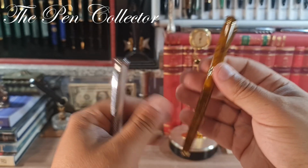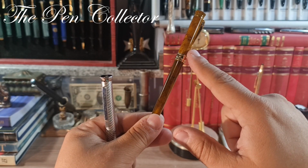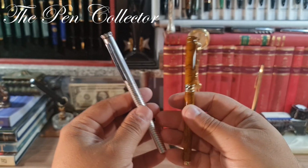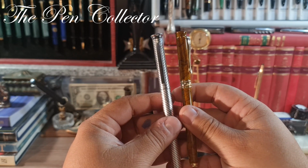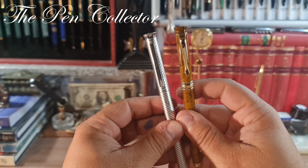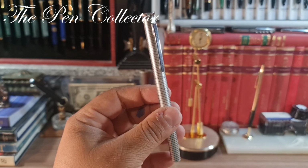Like I told you, this is a Chinese made fountain pen, a modern fountain pen, and this is probably a fountain pen from the 1990s. The differences between them indeed are the finish and the colors, but in the aspect of the design, they are quite similar. I will leave this fountain pen.